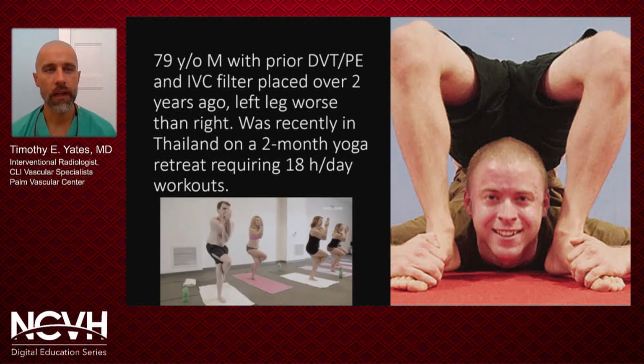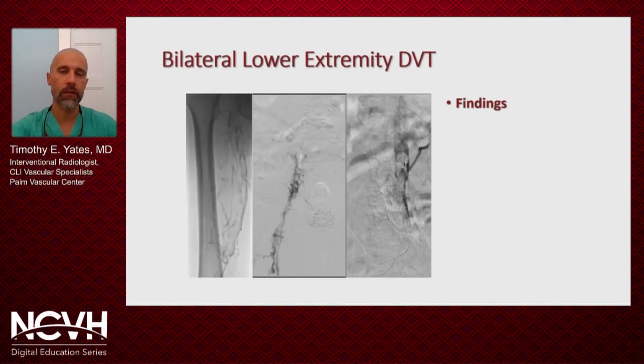Okay, this is a 79-year-old gentleman with a history of DVT in the past, and an IVC filter that had been previously placed 2 years ago. He came in with left lower extremity edema after a long trip in Thailand where he was on a yoga retreat, essentially, and was doing anywhere from 12 to 18 hours of yoga daily. And then he had a very long flight home, and he came in with significant swelling.